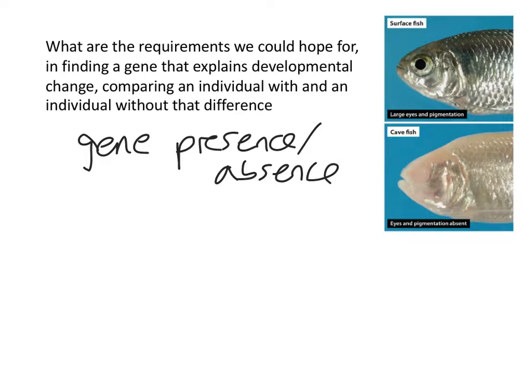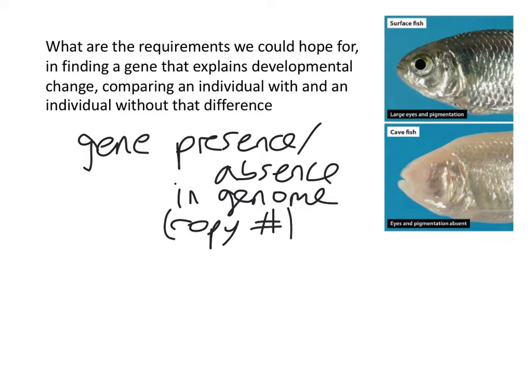What else? So the gene presence or absence in the genome, that is gene gain or loss. You could also add copy number. We've looked at genes that duplicate and maybe duplication. So we could also look at gene copy number change from one genome to another. What if there is a gene that's important for this difference, but that gene is present in both genomes?